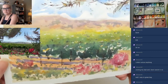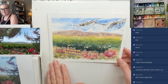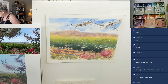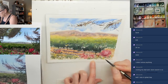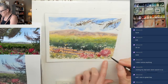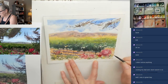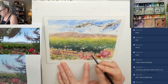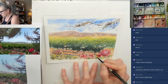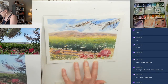Hold it up so you can see it. My one big rose here, it's kind of funny. I could have maybe given it a little bit of indication of some other little rose shapes next to it, so that it doesn't appear to be just sitting out there all by itself. I guess they really went off the page, but it's okay.